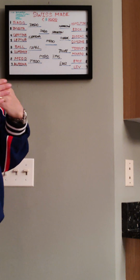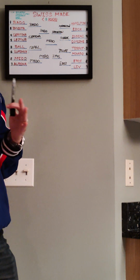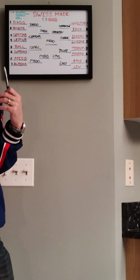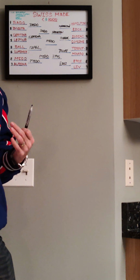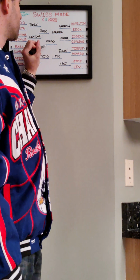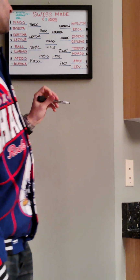So you're really like going into overtime with these two brands right now, because they're really battling. But at the end of the day, it's going to come down to which one do you like on your wrist better, which one do I think would last longer, which one is just a cooler watch. I give this to Epos. I don't give it to Hamilton. So it's now Mido against Epos in the finals.